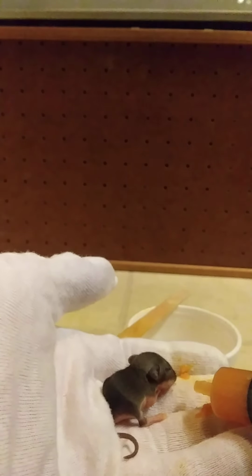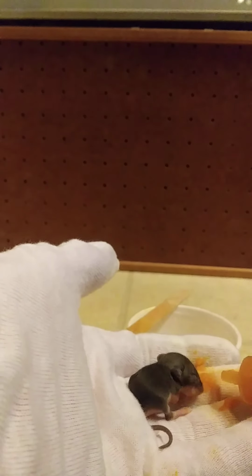What I'm afraid of, the reason I'm not forcing it, is because it would be very easy for anything this tiny to breathe in food particles and then they would just die. So we don't want to do that, do we? Now they're supposed to eat 6 times a day at this age. I've been doing this about every hour and a half.